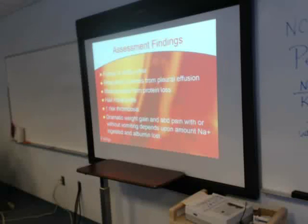HTN is hyper. Here's something you won't usually see: frothy urine. Usually urine doesn't look like it has a head on it, but you will see it with these children because, again, what is it? Protein. They're peeing out the protein. Could they become more prone to anemia? Yes, because, again, that goes back to protein and not having what they need.